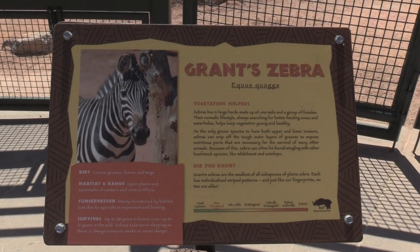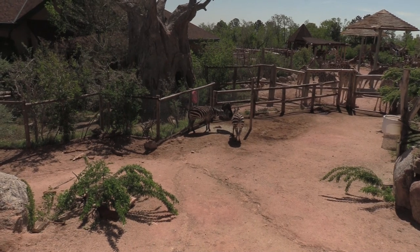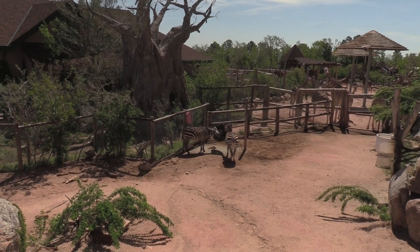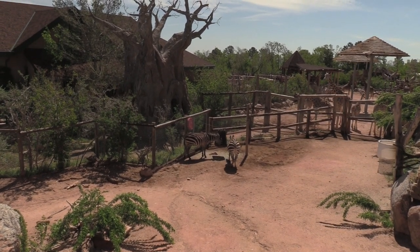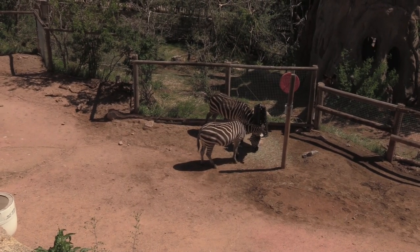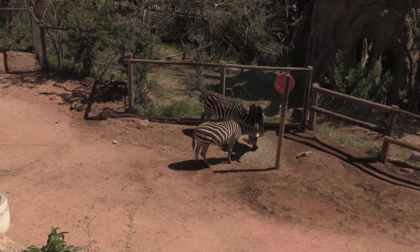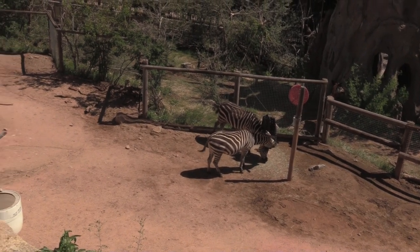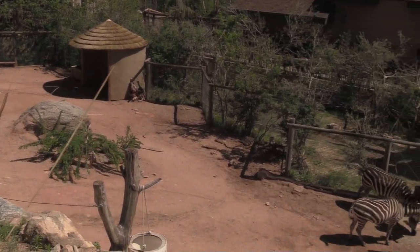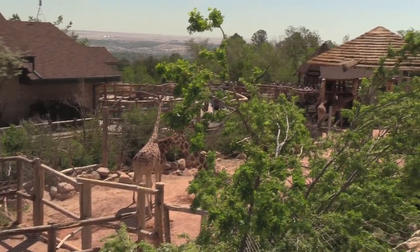All right, we got Grant's zebra. All right, there's the Grant's zebra. And there's the zebra butt. I'm telling you, I do not plan this. Every time I see zebras, I end up with a zebra butt. All right, there's our zebras. Munching on some hay, looks like. But they have a nice habitat. And they're right next to the giraffe.